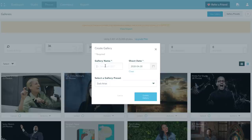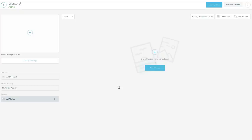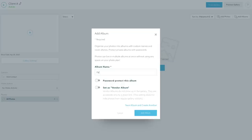So let's say you got a client like this that you deal with on a regular basis. All right, so we have client A, all right? And we're gonna create a gallery, all right? And let's just go to that gallery. Now, we're not gonna add any pictures to this gallery. What we're going to do is add an album. So we're gonna do fall 2020, all right?